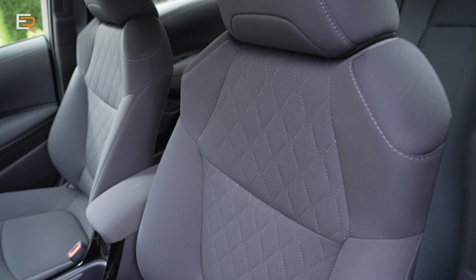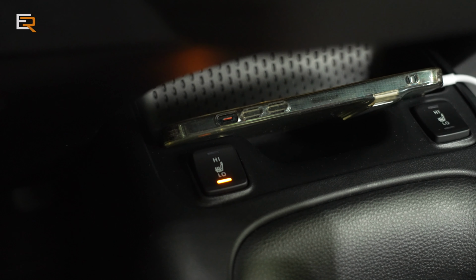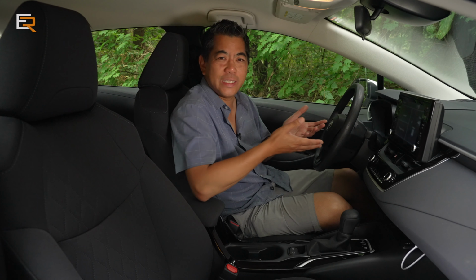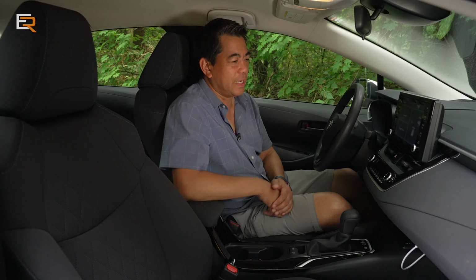You do have heated seats though, but no heated steering wheel, no wireless charging. And that premium package will cost you $2,000. I would get it, but you know what? If you don't need the heated rear seats or the heated steering wheel, depending on where you live, you could save yourself a couple thousand dollars. We'll get to price in a second.